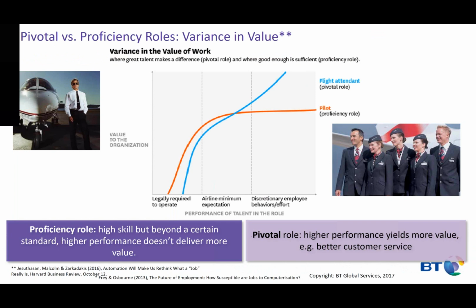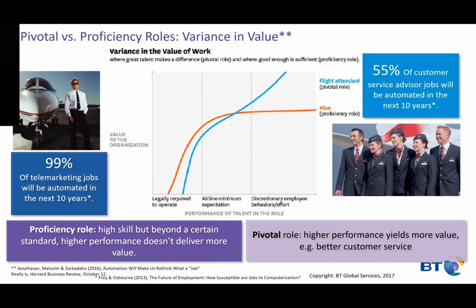So we can automate some of their things, but actually, hopefully that frees up their time to add significant brand value to the customer. So I think when we look at contact center jobs, we can see that maybe telemarketing, actually in the Oxford Martin study, telemarketing jobs came out as number one most likely to be automated. But they only said 55% of customer service advisor jobs. Bearing in mind, I don't entirely agree with that research, because it's about jobs rather than tasks. But even they think that customer service has a huge amount of brand value. So that's the good news.